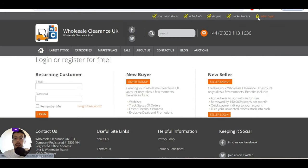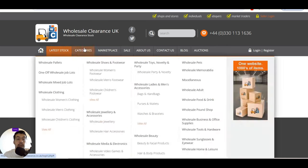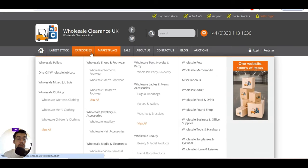For example, login, let's go, new buyer, new seller. And you can see here, creating your wholesale clearance UK account only takes a few minutes. So as a buyer, you can see what you get. And the seller, you can be viewed by 150,000 visitors per month. So it's something. Let's go to categories.